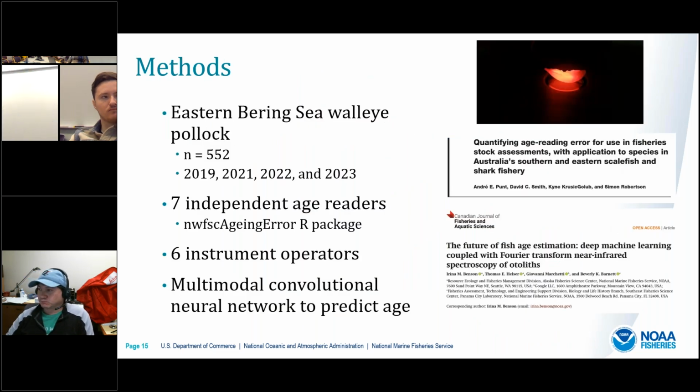So to look at these problems, we conducted a really large paired reading study where we had 552 EBS walleye pollock otoliths selected across 4 different years. And we had 7 independent age readers age these samples. So 7 replicate ages, and we estimated aging error definitions using the Northwest Fisheries Science Center aging error package. We also had 6 instrument operators scan these samples, so we had 6 replicate scans to look at that operator error.